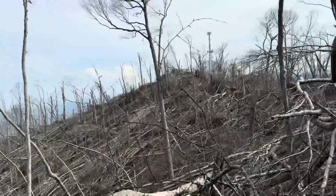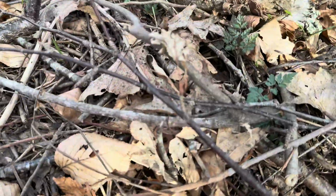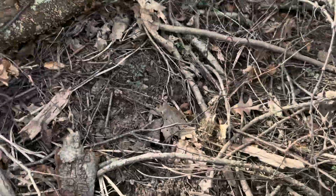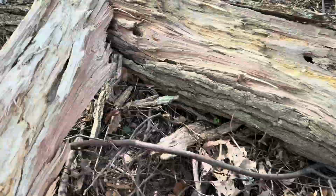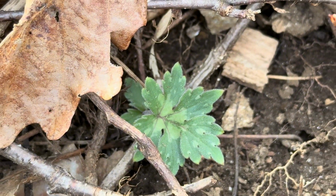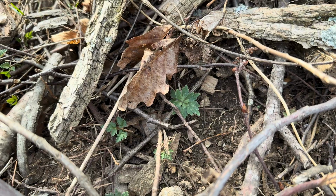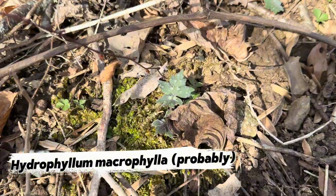And there's a bunch of cool plants here already that I can see. These are sweet cicely. I don't know what species. There's a bunch of it in here. And then we've also got a hydrophyllum. Let's see if we got it. So I don't know which hydrophyllum this is, but it's definitely one that I haven't seen before, I think. This is probably macrophylla or virginiana. I'm not sure. I'm gonna walk down a little further and see if there's any way to get down there. So I believe these are Hydrophyllum macrophyllum.